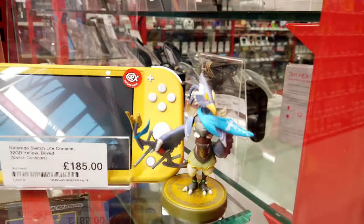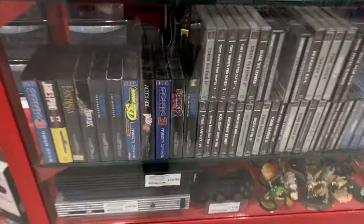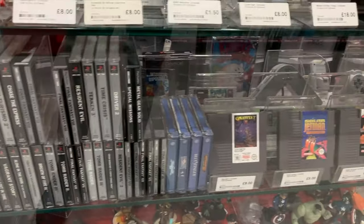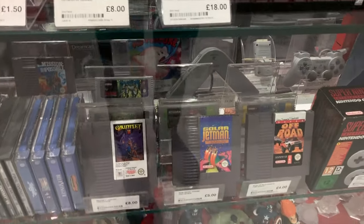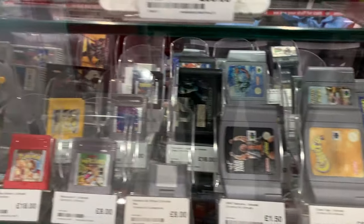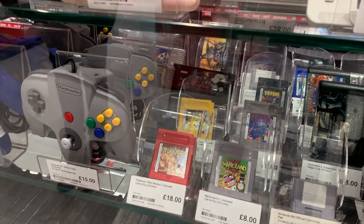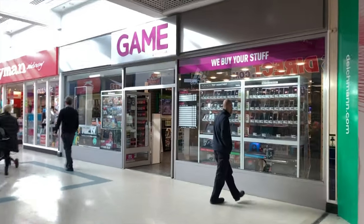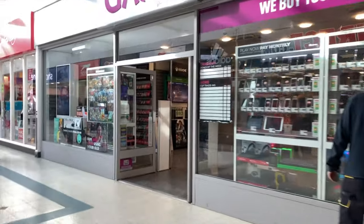And taking a quick look inside as well, they had a lot of PS1 games, a few Sega Mega Drive games there on the end, and some NES and SNES games in the cabinet as well. Let me know if you see anything interesting, but definitely keep watching because there's some amazing game shops coming up in this video. Before we left as well, we also went to check out the world famous Game Telford.